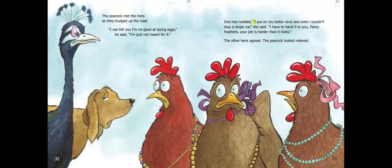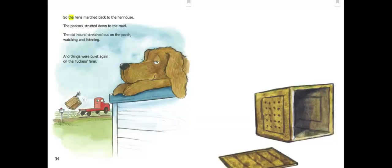One hen nodded. I put on my stellar strut, and even I couldn't stop a single car, she said. I have to hand it to you, Fancy Feathers. Your job is harder than it looks. The other hens agreed. The peacock looked relieved. So the hens marched back to the hen house. The peacock strutted down the road. The old hound stretched out on the porch, watching and listening. And things were quiet again on the Tuckers' farm.